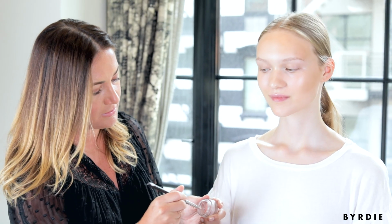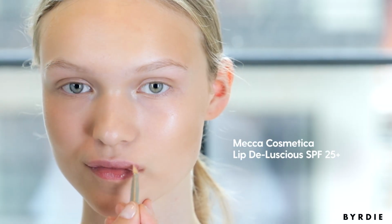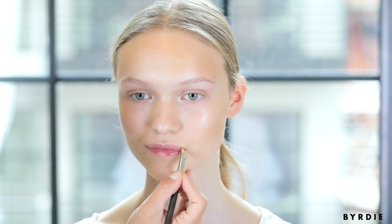Okay, so next we're going to just prep the lips for later on when we come in for lipstick. And I'm popping Mecca Cosmetica Lip Deluscious onto the lips. This is a beautiful, nourishing lip balm. And it's even really pretty just to wear in the day because it enhances the natural lip shade.